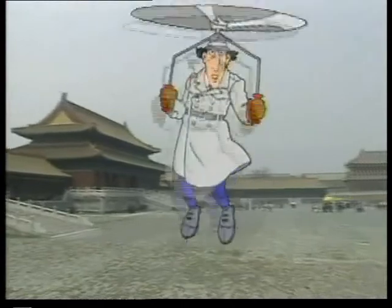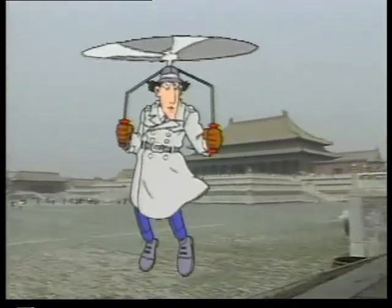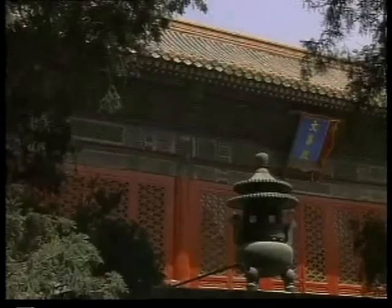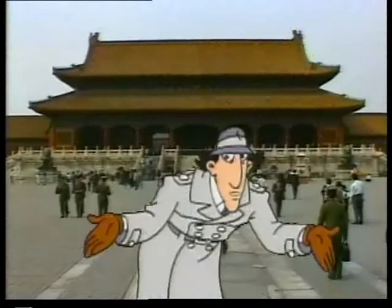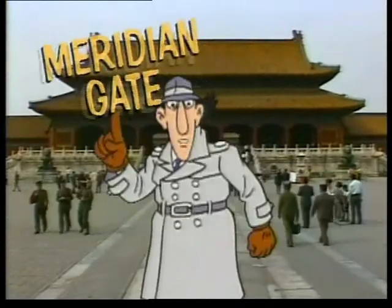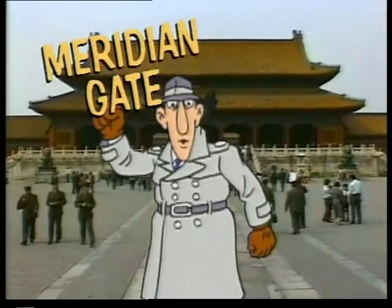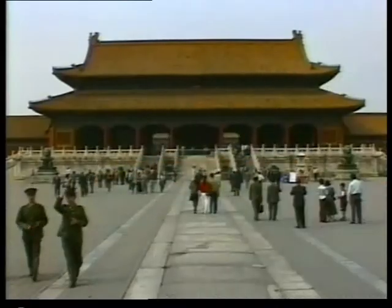Wowzers! Inside the walls are nearly 250 acres of palaces, courtyards, and gardens. Of course, there is an easier way to get in. The main entrance to the palace is here at the Wu Men or Meridian Gate, which stands 125 feet tall. That way, dragons don't have to duck their heads.